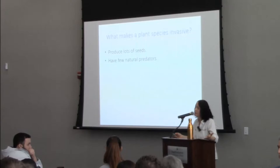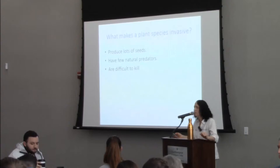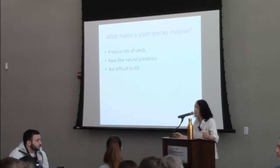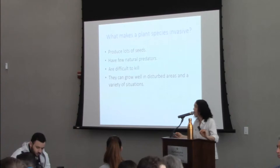Plants that are difficult to kill. Many plants, Japanese knotweed for one, you can't just simply dig it up. You can't just simply cut it down and spray it. It requires a lot more time and effort. Plants that often grow well in disturbed areas or in a wide variety of situations.